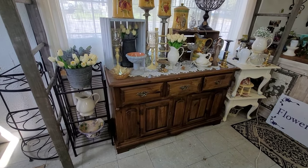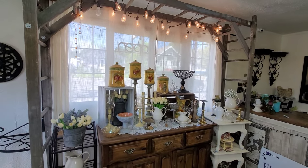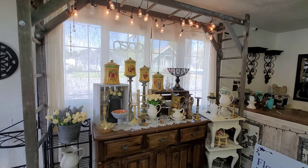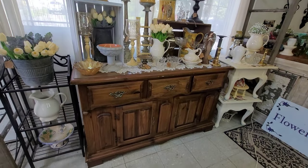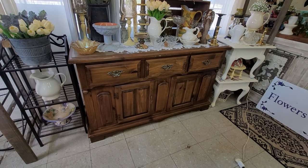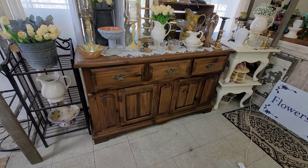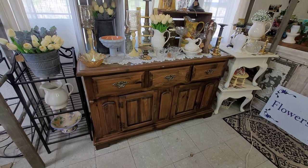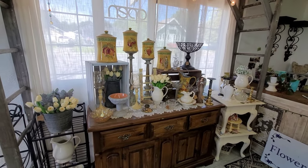All right, guys, here is my window display. It sits underneath this big ladder pergola type thing. And the buffet, it will get painted at some point. Today is not the day though. I sold the other one and needed something to get in there really quick, so this one just got pulled out of our garage, fixed up a little, and put in that place. And someday, like I said, I will actually get around to painting it.